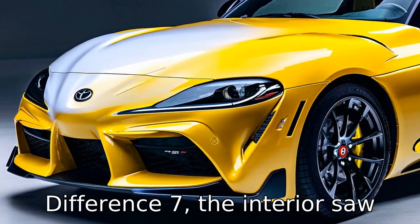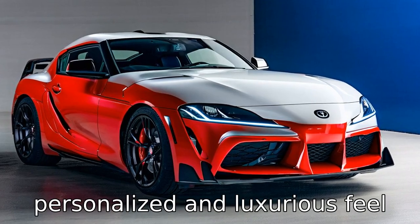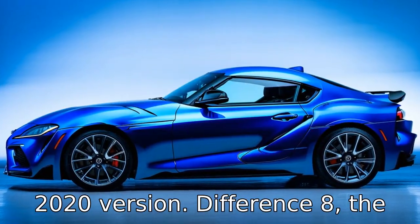Difference 7. The interior saw slight changes for the 2022 model with new upholstery options, allowing for a personalized and luxurious feel in terms of materials and color schemes that were different from the standard offerings in the 2020 version.